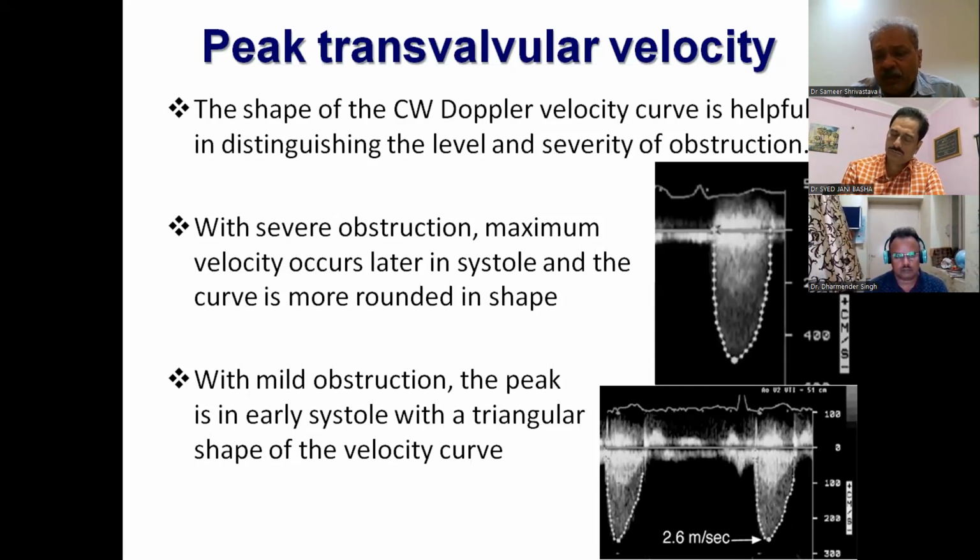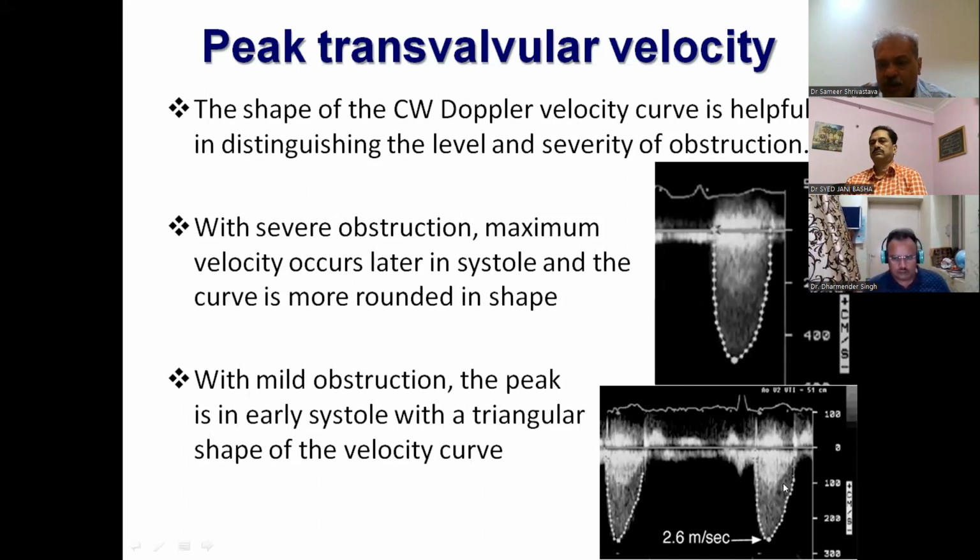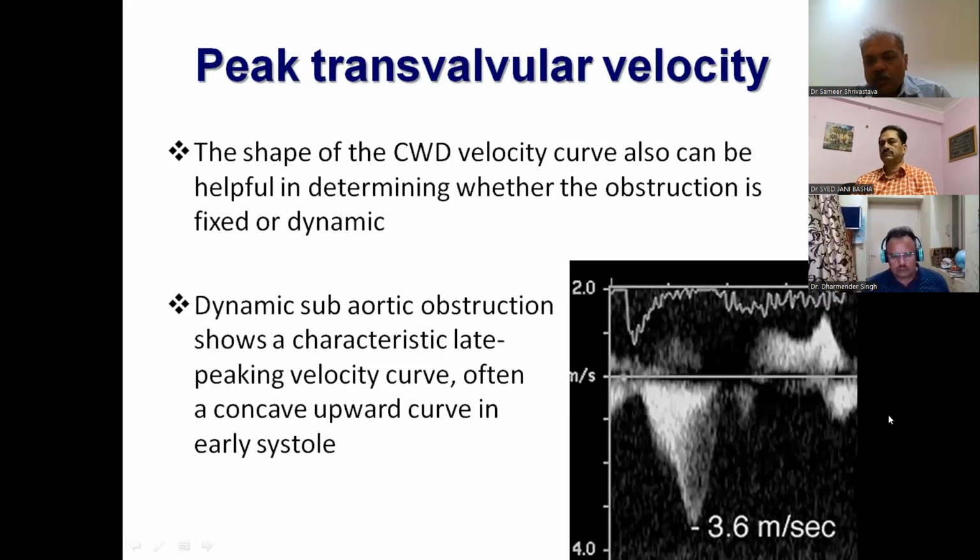elderly population will have a sigmoid septum, and this sigmoid septum can enter into the left ventricular outflow tract and give rise to a gradient of this sort. So if you look at this, this is a gradient in gradient. So develop this habit of picking what is odd here.